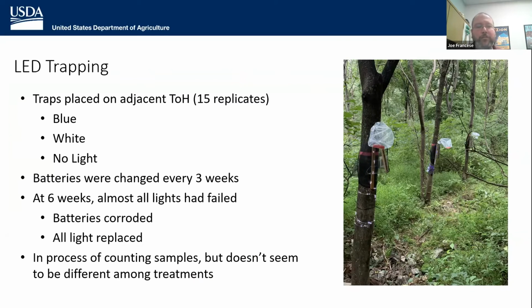We did 15 reps. The batteries were changed every 3 weeks. We had a major problem at 6 weeks, and the batteries that we had bought all corroded and all the lights had failed. So we had to actually replace all of the lights, and that took us a little while to do.